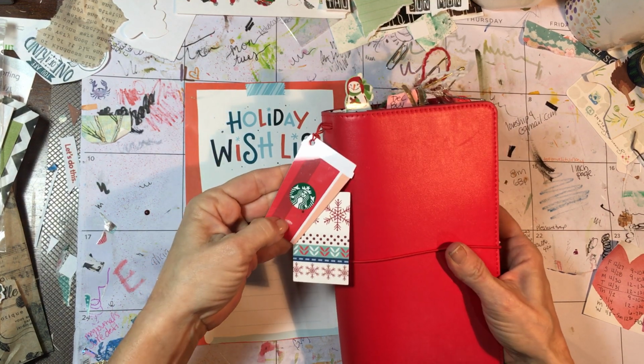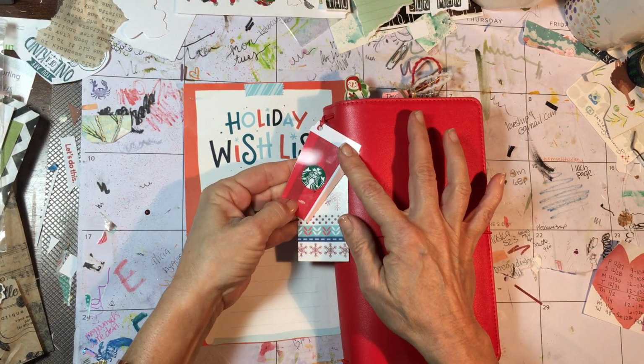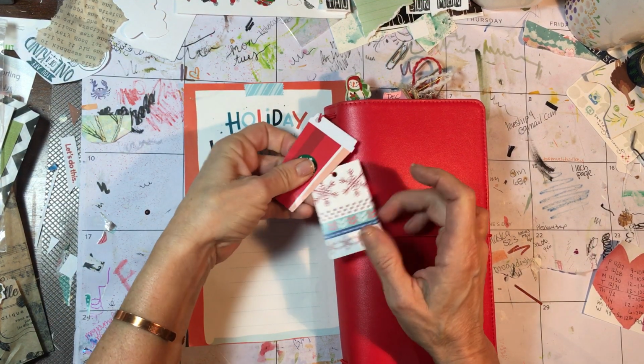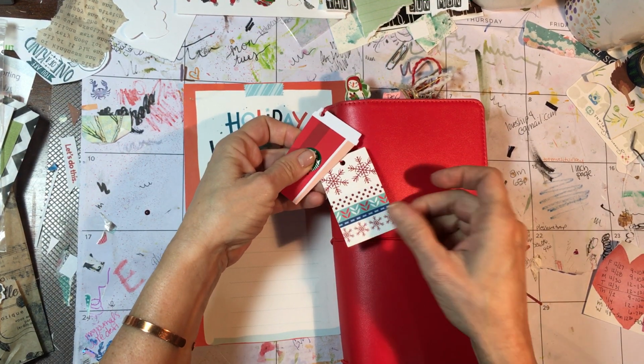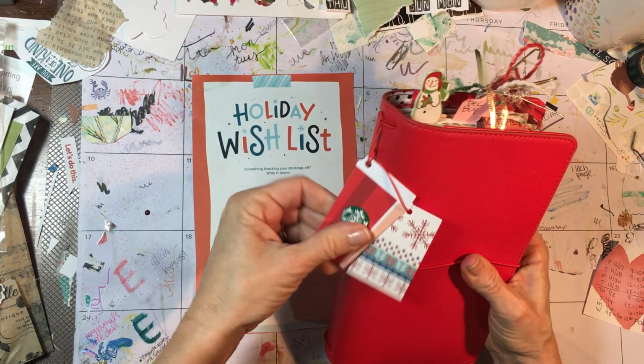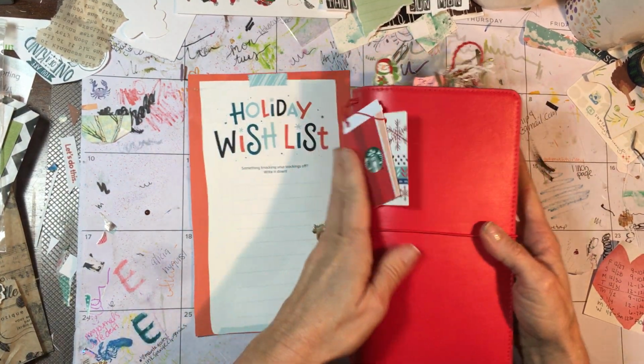I have some tags on the outside. This is an old gift card from Starbucks that someone gave me, and I used it and then put it on there. And this was just a little tag from some clothing. I just thought it was cute and added some color. I don't normally have a lot of dangles on there, but I just thought, for the holidays.